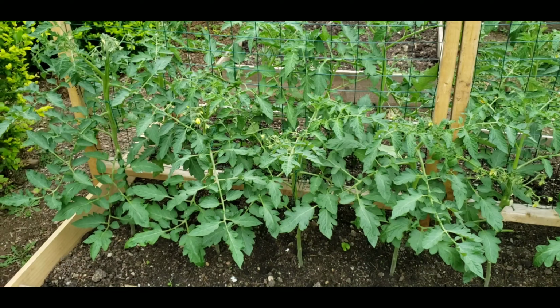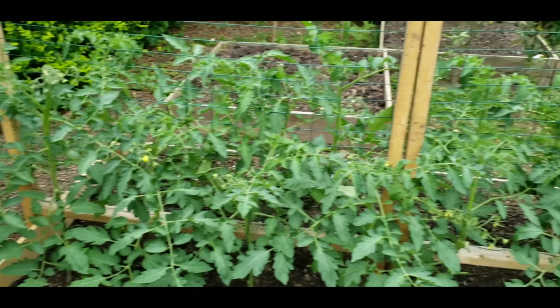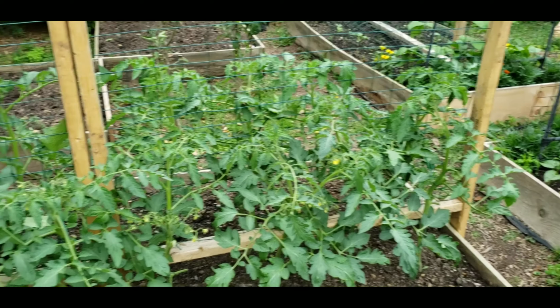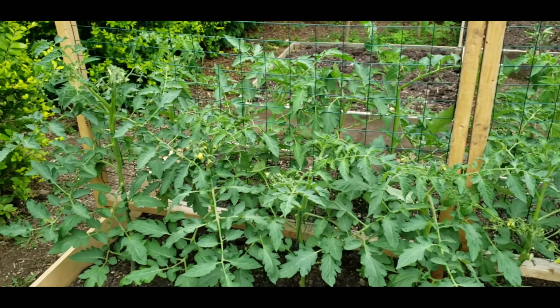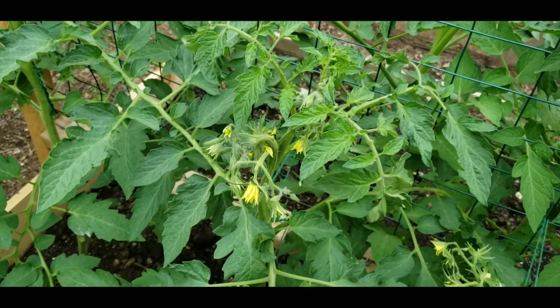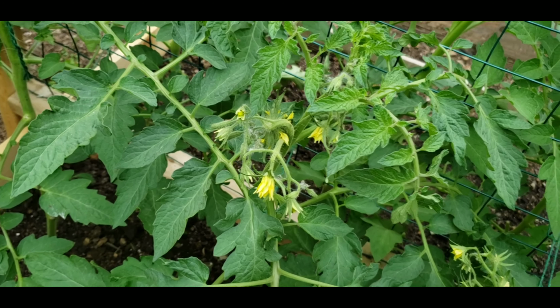So let's go ahead and take a look at some of the plants here, and I'll show you what they look like. Okay, so here we are. Here are my Cherokee Purples. I have 8 of them lined up here in front of the trellis, and as you can see, there are quite a few large flowers on these plants. They are doing quite well, and we'll walk up a little bit closer. And you can see there's some large clusters of flowers here.